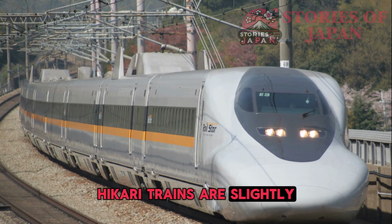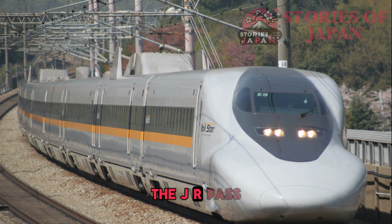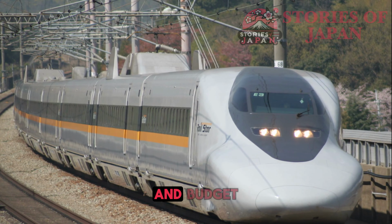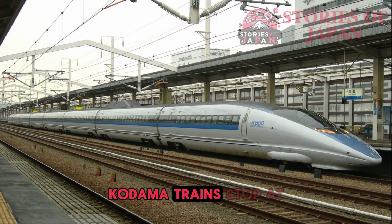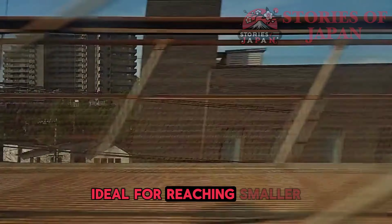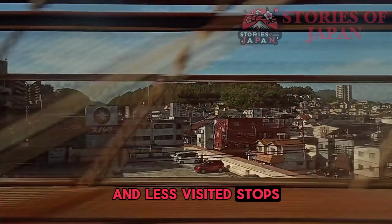Hikari trains are slightly slower but fully covered by the JR Pass, making them the best choice for travelers looking to balance speed and budget. Kodama trains stop at every station along the route. While slower, they are ideal for reaching smaller towns and less visited stops.